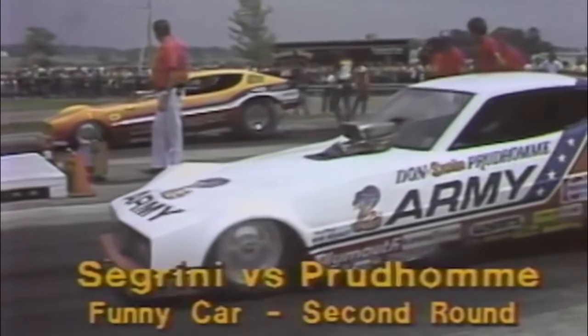They stage. Prudhomme near side. Al Segrini from upstate New York, far side, both in Plymouth. How much horsepower about to unleash here?